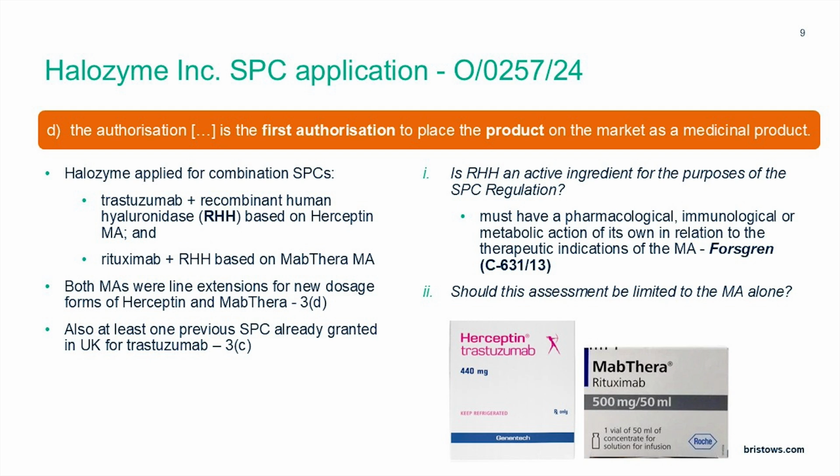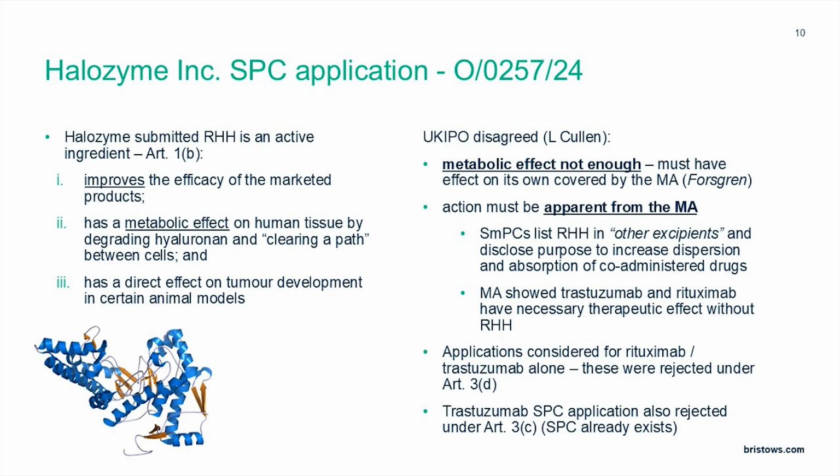The UK IPO in this case had to assess, therefore, the role of the hyaluronidase, and in doing so look at what documents should be relied upon to assess that role. In reviewing the application and considering the role of hyaluronidase, the Patent Office considered the marketing authorization-related documentation, namely the SMPC and the EPAR. These documents listed recombinant human hyaluronidase as an excipient. Its role is to increase the dispersion and absorption of trastuzumab or rituximab when administered subcutaneously.